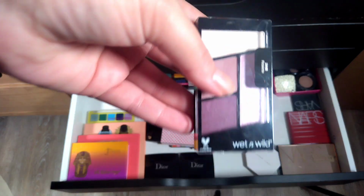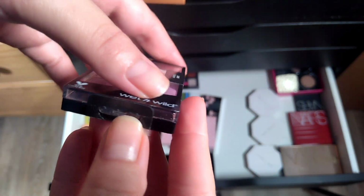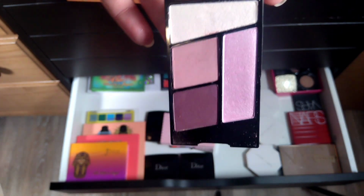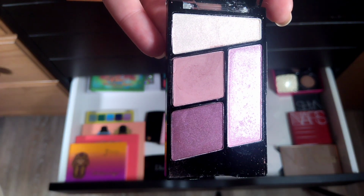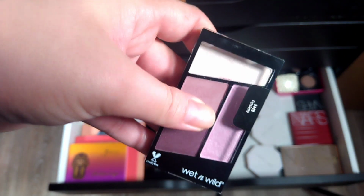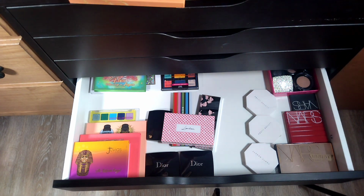This one's Wet n Wild Petalette. I had this one before. I think it's a really good palette. I just have formulas that I prefer to this one. So I'll be decluttering that one as well. I don't wear it much.